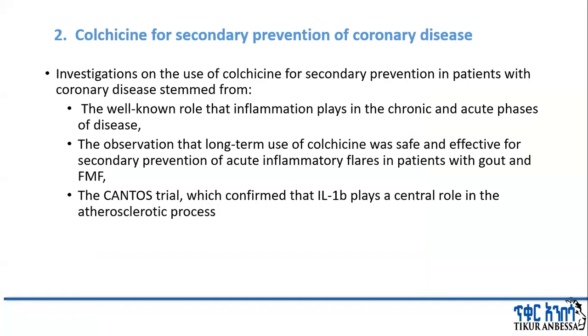So investigations on the use of colchicine for secondary prevention in patients with chronic coronary syndrome stemmed from its anti-inflammatory activity, and the observation that the long-term use of colchicine was safe and effective for secondary prevention of acute inflammatory flares in patients with gout and familial Mediterranean fever, which is a good clue that colchicine can be used for a prolonged period of time as a preventive therapy, as secondary prevention. More emphasis was given after the publication of data from CANTOS, canakinumab in the secondary prevention, which confirms that interleukin-1 beta plays a central role in the atherosclerotic process.